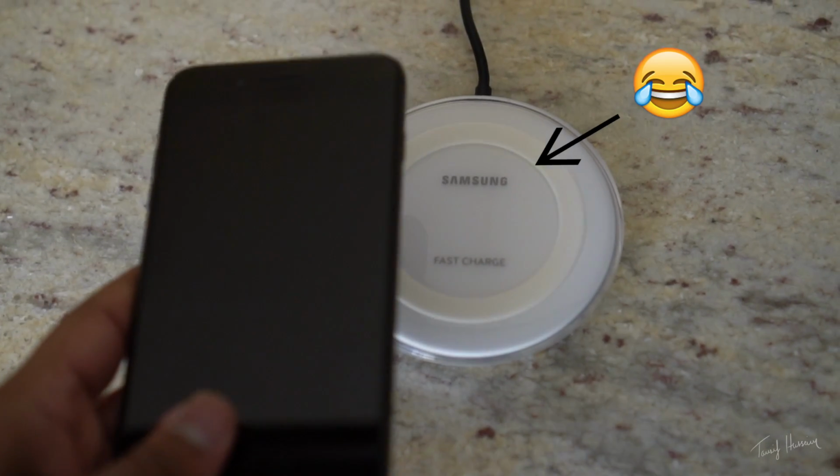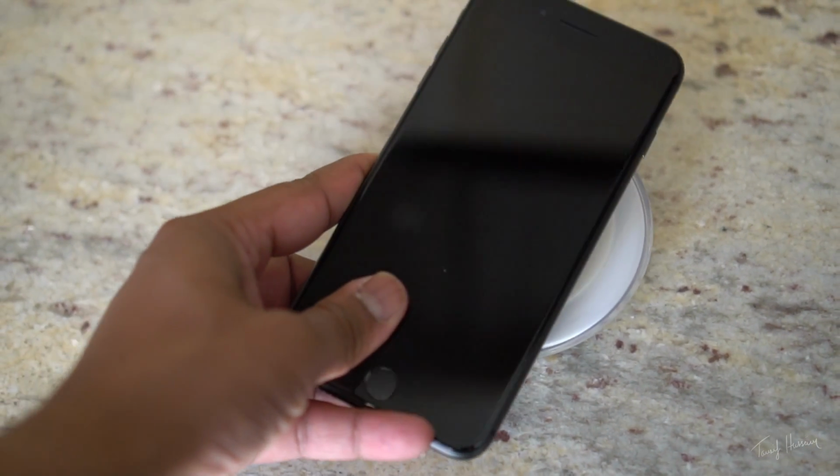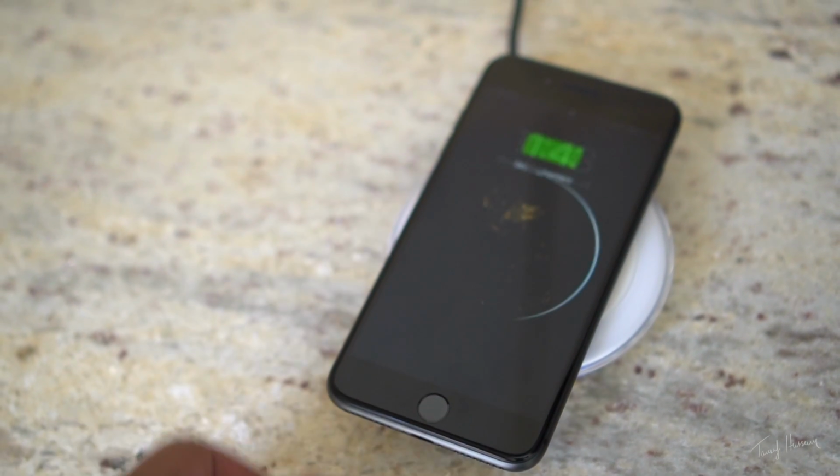Another added feature of the iPhone 8 Plus, because now it has the glass back, you're able to use it with wireless charging. Now, a lot of people have been hating on Apple because it took them so long to bring wireless charging to the board. Now, I know it did take a long time. I mean, my toothbrush has had wireless charging since 2008.